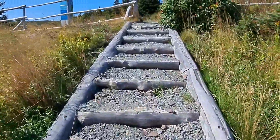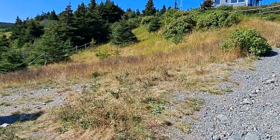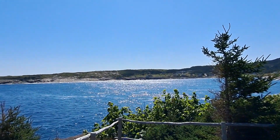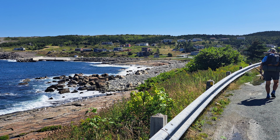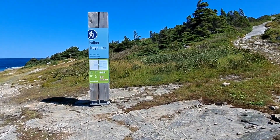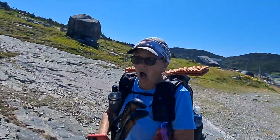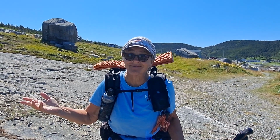And we are coming to the end of the Styles Cove path, and we are about to start the Flat Rock Community Walk. And what a pretty community it is. Father Troy's Trail. Only 9K. Difficulty easy. I am so excited, Carol. Easy? What's that? I don't know, man. We're gonna cruise. 2 to 4 hours and we'll be there. No problem.